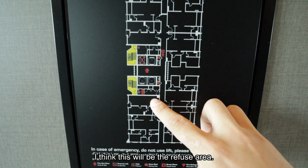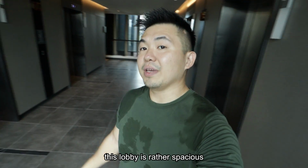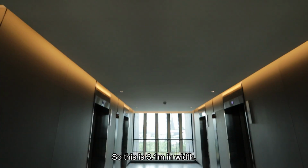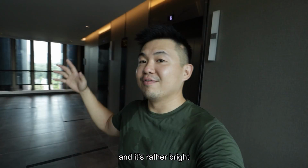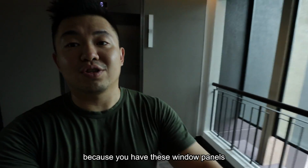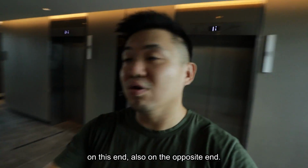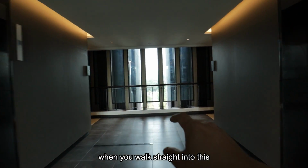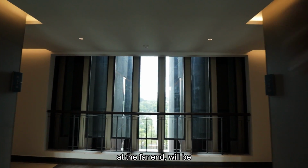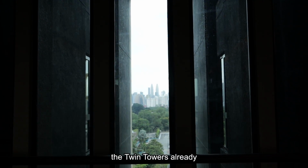I think this will be the refuse area. Let's go check it out. Coming from the lift, this lobby is rather spacious. So this is 3.1 meters in width, 2.5 meters in height, and it's rather bright because you have these window panels on this end, also on the opposite end. And what's cool, when you walk straight into this, at the far end will be the Twin Towers already.